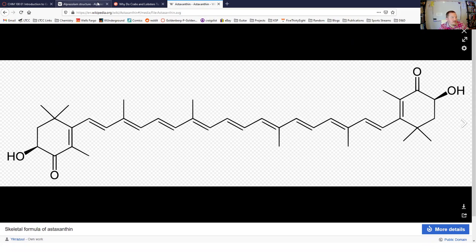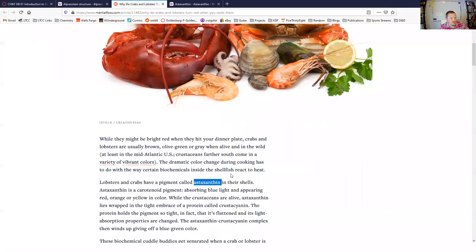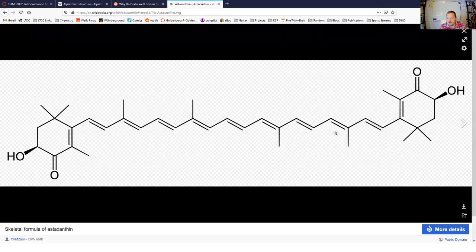The reason that crabs and lobsters don't start pink is because that molecule winds up being wrapped up in a protein. And it's not until you cook it and denature that protein that it actually releases this compound and you start seeing the red. Actually, when this molecule is bound to a protein, it's actually blue. But it's released by those proteins when that animal is stressed, and then further released when the proteins are denatured.